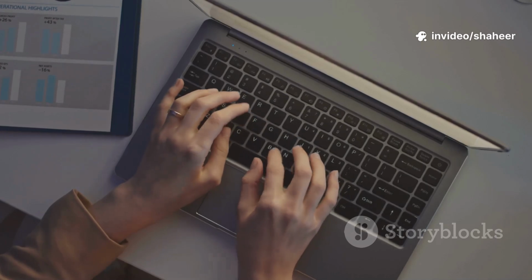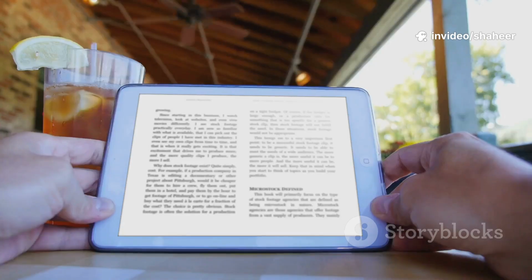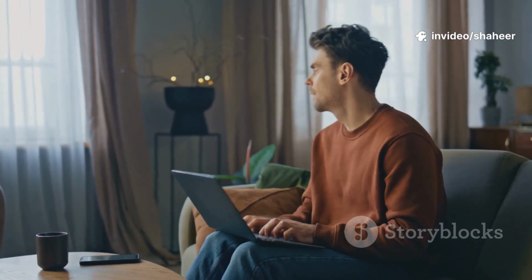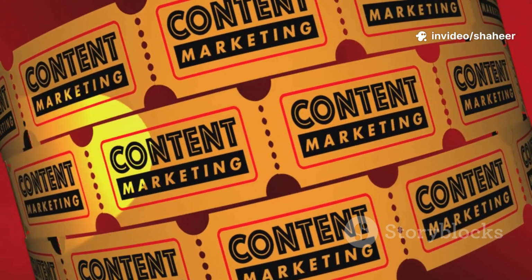Write a helpful, short non-fiction ebook. Focus on providing value to your readers. Think 30-50 pages. Keep it concise and to the point. Solve a specific problem. Identify a need and offer a practical solution. You don't need to be a pro writer, just communicate clearly and offer real value. Focus on clarity and actionable advice.